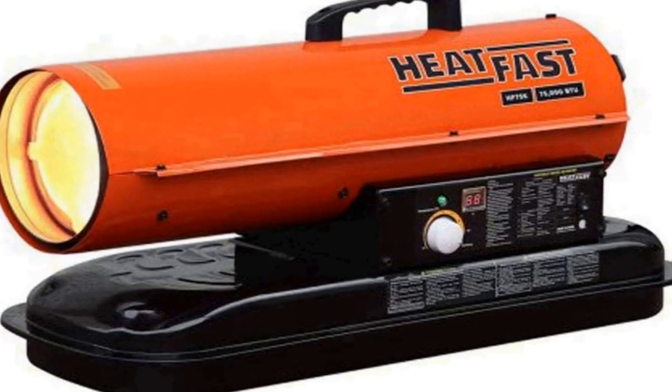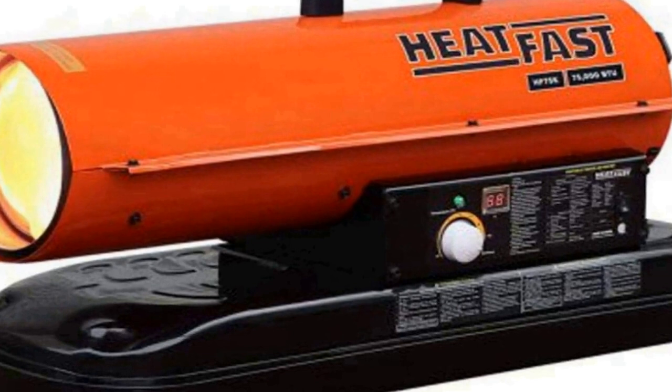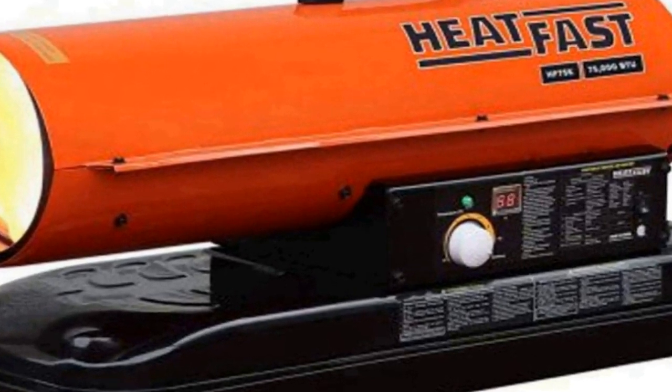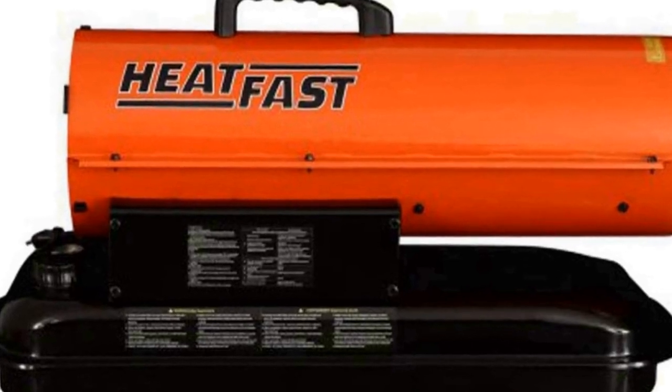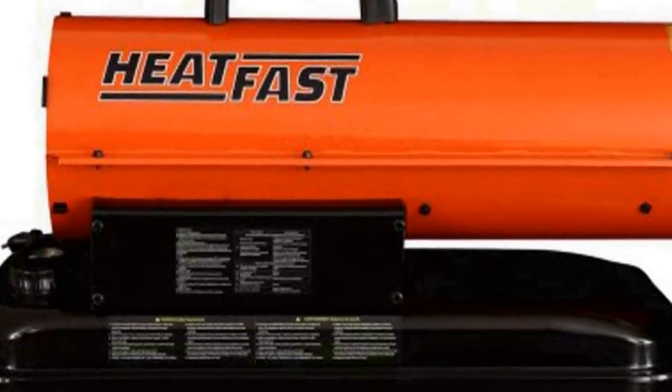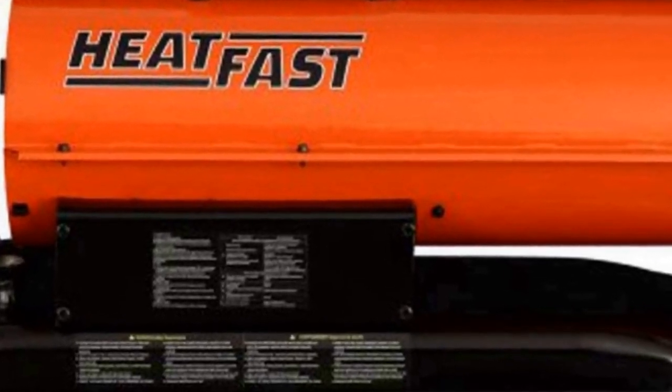The number 2 on the list is: Many positive reviews for this product are available on different forums and communities. Heat for your job site. Keep your job site, barn, construction site, workshop, or anywhere else warm with this forced air torpedo heater.